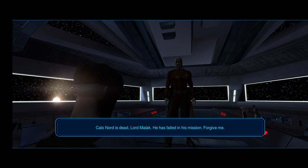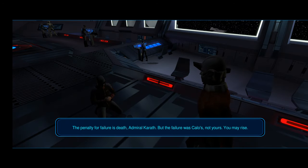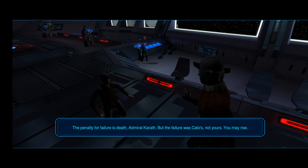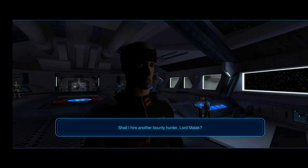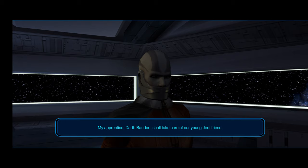Kalonord is dead, Lord Malak. He has failed in his mission. Forgive me. The penalty for failure is death, Admiral Carth. But the failure was Calo's, not yours. You may rise. Shall I hire another bounty hunter, Lord Malak? No mere bounty hunter can stand against a Jedi. I shall not make the same mistake again. My apprentice, Darth Bandon, shall take care of our young Jedi friend.